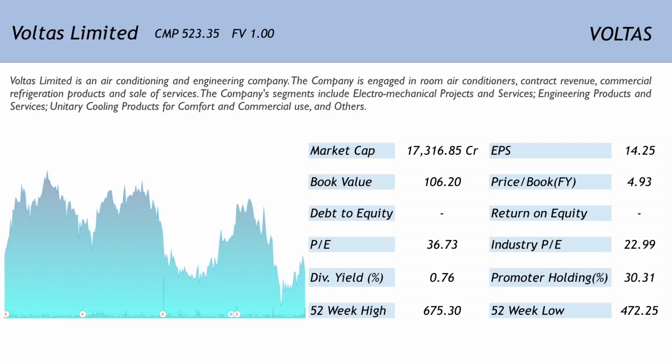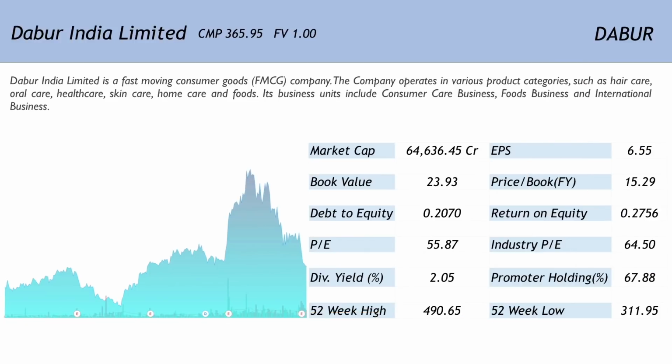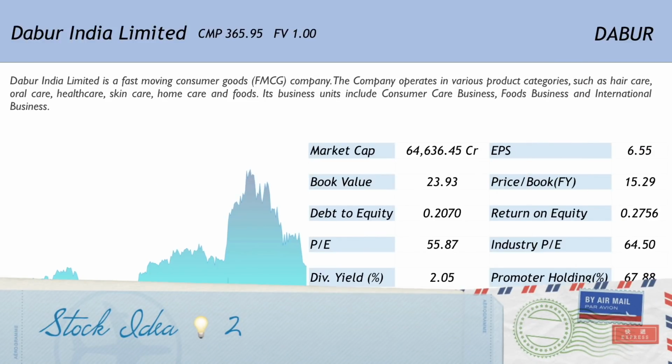The company has grown its PAT at 24% CAGR since the last 5 years, and over the next 3 years the growth would be in the range of 13% CAGR. At current market price, the stock is trading at 22 times FY20 estimated earnings and looks to be attractive from a long-term perspective.